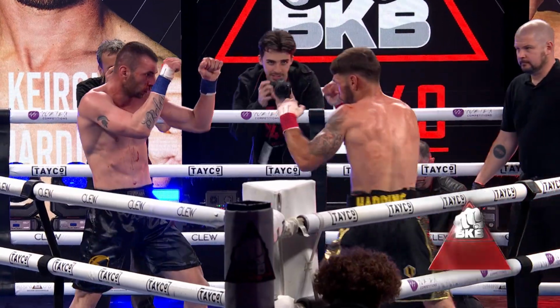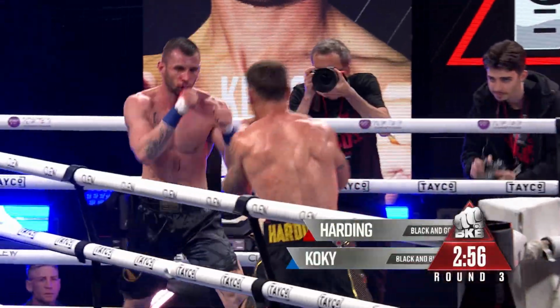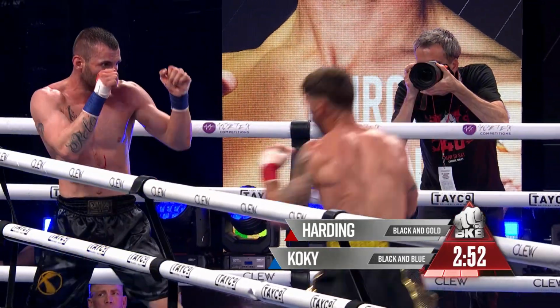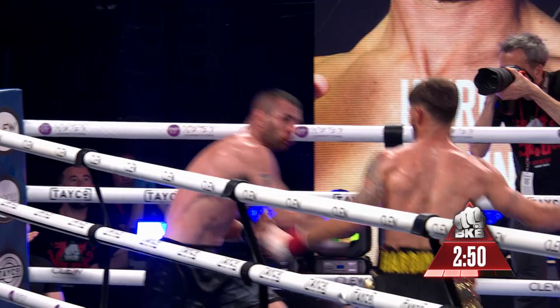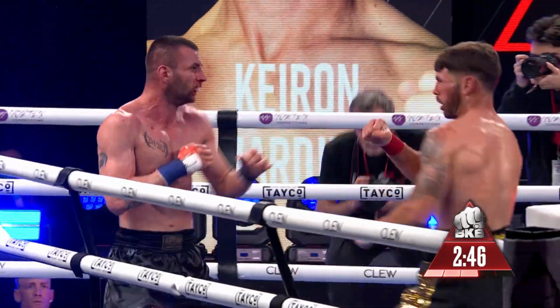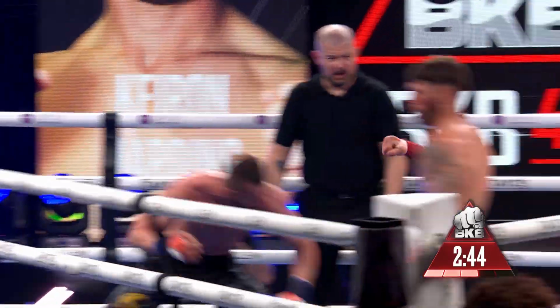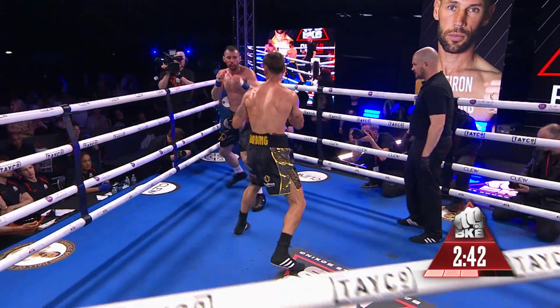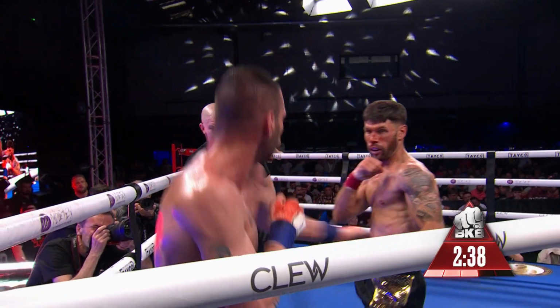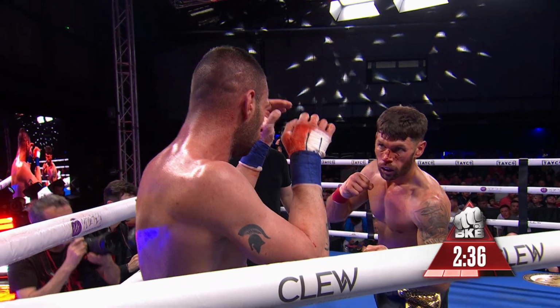Round number 3, Kieron Harding, black and gold trunks. Black and blue trunks for Robert Koky. They're both tough guys, that's for sure. You know, Koky's more aggressive when he's been hit. Yeah. Well, you said, hey, those men who fight from Slovakia are tough fighters. Absolutely. And we're seeing it right here.